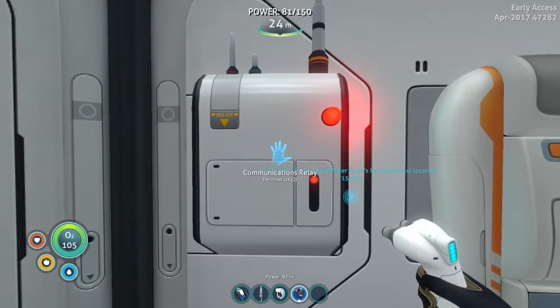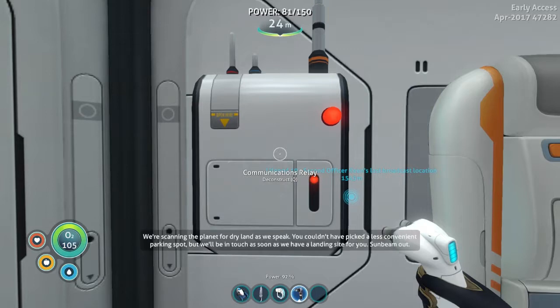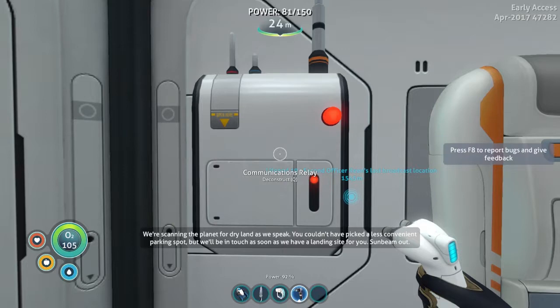Sunbeam, broadcasting to all survivors of the Aurora. We've covered more than half the distance, so hold on in there. We're scanning the planet for dry land as we speak. You couldn't have picked a less convenient parking spot. But we'll be in touch as soon as we have a landing site for you. Sunbeam out.